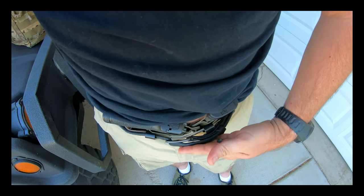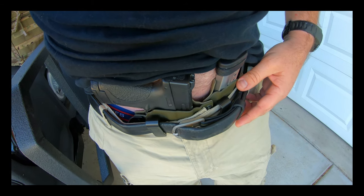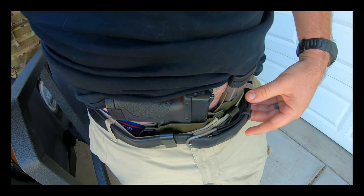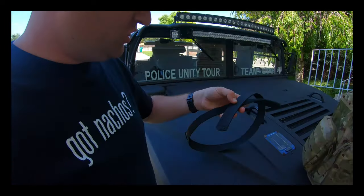But I hate how much that pushes out there. I like the holster, it's great quality, but I don't think it's working with this belt. So I ordered a buckleless belt from RDR Gear that is on the way. But for now, I have an inner belt that I use for work that I'm gonna try.